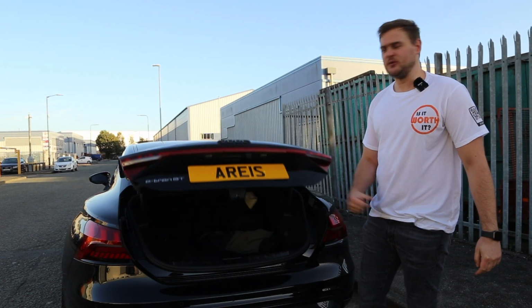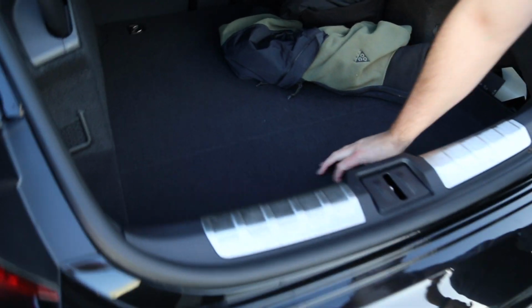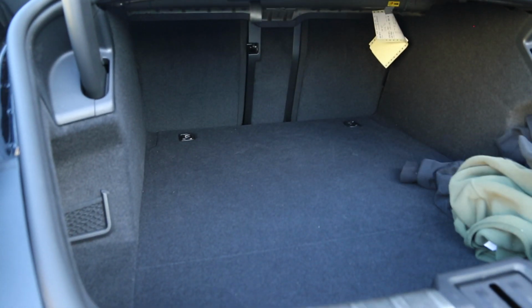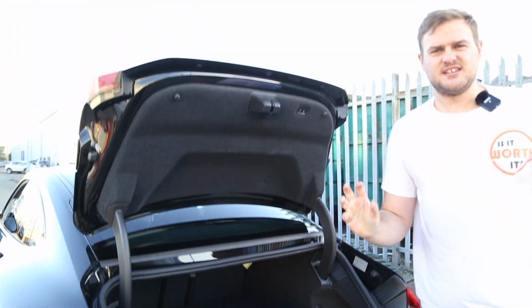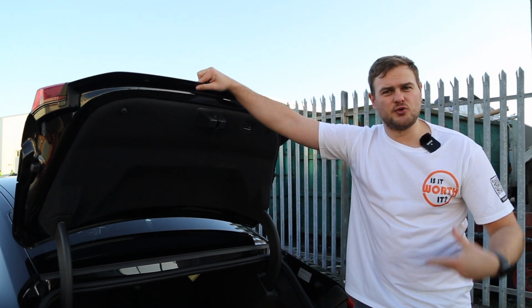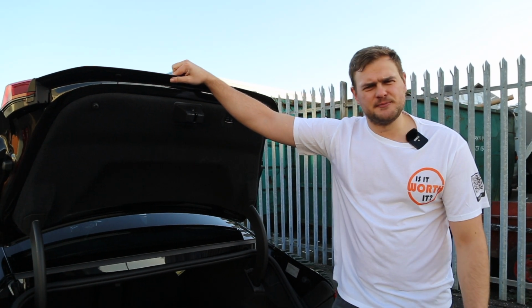So let's check out the boot space in the Audi e-tron GT. You've got an electronic tailgate, which is very good, and you've got this awkward load lip, so it comes up quite high and then straight back down, which is a bit annoying really. But you've got enough space there to fit a few bags in as well, shouldn't be a problem. But yeah, it's not as big as the Porsche Taycan, which it's essentially based on, where the J1 platform is used in the Volkswagen Group for the Porsche Taycan, but also the Audi e-tron GT, but it has a smaller boot.